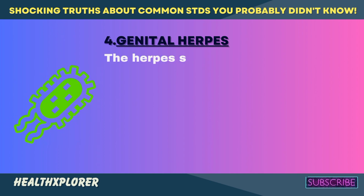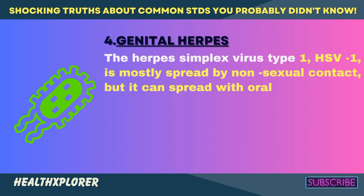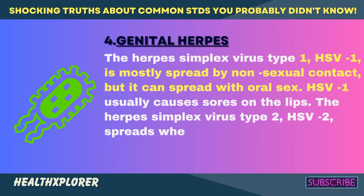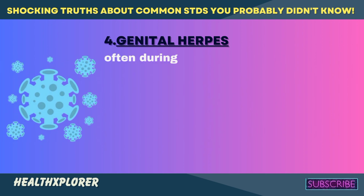The herpes simplex virus type 1, HSV-1, is mostly spread by non-sexual contact, but it can spread with oral sex. HSV-1 usually causes sores on the lips. The herpes simplex virus type 2, HSV-2, spreads when fluid from the infection touches a partner, often during sex.